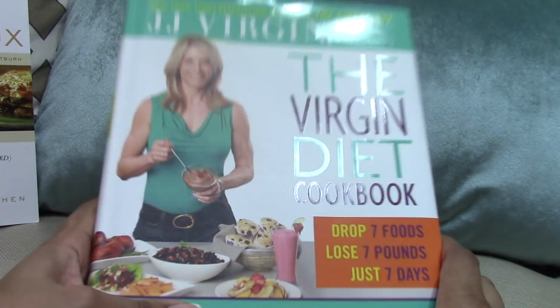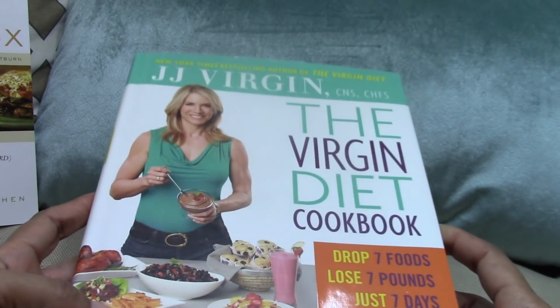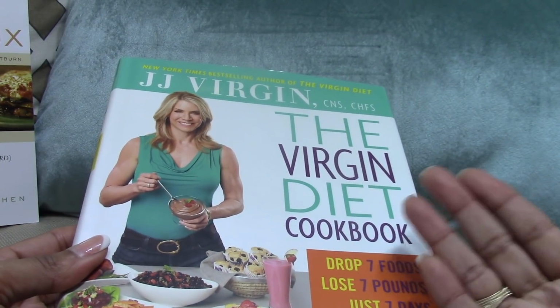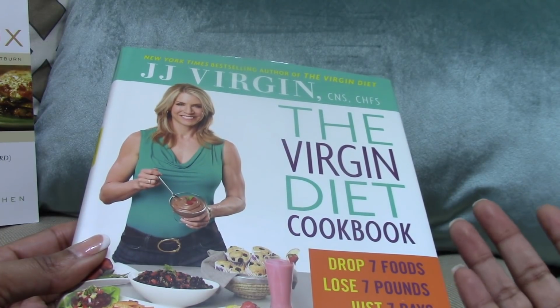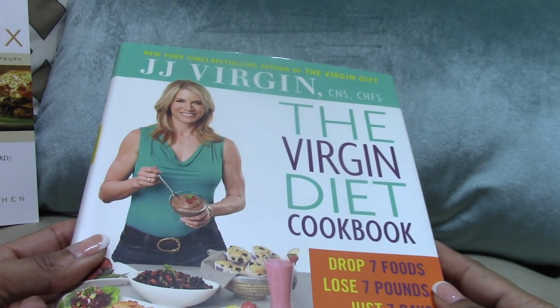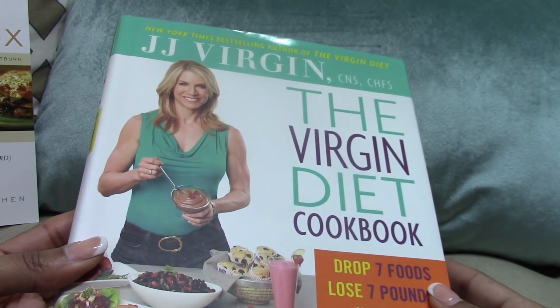And I actually found the JJ Virgin Diet Cookbook. I found her book in Dollar Tree about a year back, and now I got the entire cookbook. And basically her premise is eliminating certain foods from your diet that are the foods that cause the most sensitivities and help you eat a little bit healthier.